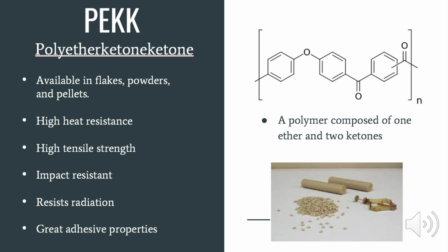PEKK, polyether ketone. It is available in flakes, powders, and pellets. Has a high heat resistance, high tensile strength, meaning it requires a high force in order to be pulled to the point where it breaks. Has impact resistance, high mechanical strength, resists radiation, important in case the patient needs x-rays or cancer therapy, and has great adhesive properties, which would create strong bonds between the 3D printed layers and help promote bone growth. A polymer composed of 1 ether and 2 ketones. We have a picture right there.